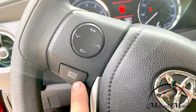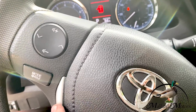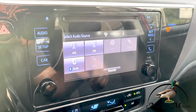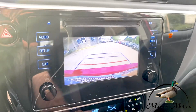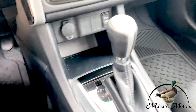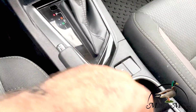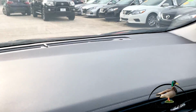Over here you got your volume and controls for your media and your phone. You got a nice touch screen right here, or you can use the buttons, either one. Got a nice backup camera. It is an automatic. Over here you got your Bluetooth and auxiliary input. You can control your traction control there. Dash is in great shape.